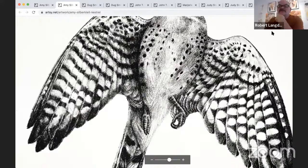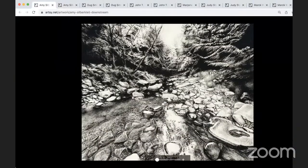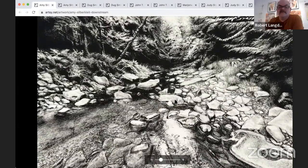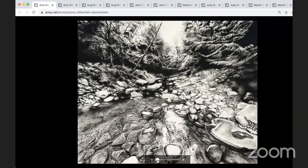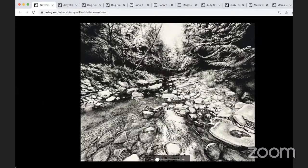Amy, you etch these into stone first, correct? Is that right? How's your process? They're drawn on the surface of the lithography stone. Okay. Very porous stone that's reusable. The stones were mined in Germany for the purpose of lithography. So they're big blocks of limestone.